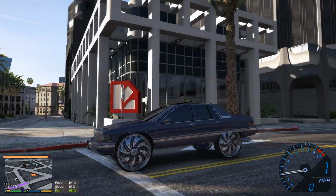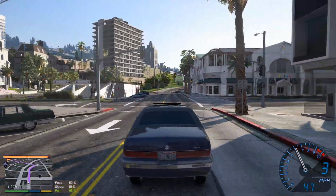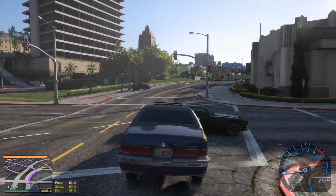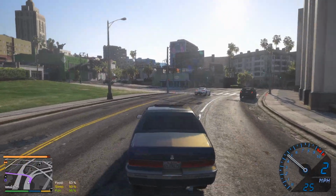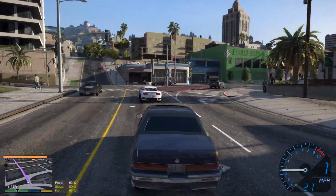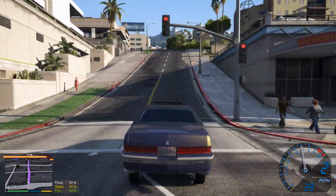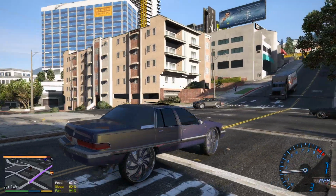Yeah, I'm loving these rims on here. These rims fitted good. We can go through the light yellow. I really want to change the paint on here though. Ooh. That boy trying to hit me. This spot up here in the hill. Come on now. They didn't know if they wanted to go or stop. We good.